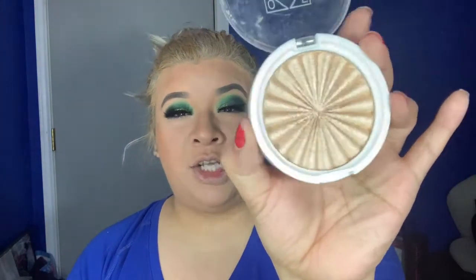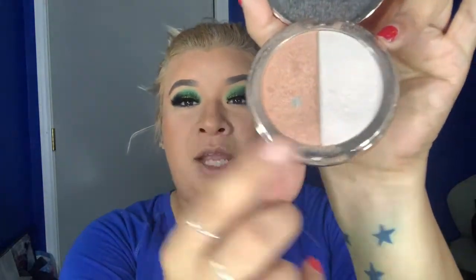Next one is the Ofra. Oh my god, it's Rodeo Drive, which is this really pretty one as well, like a champagne color looking one, which I love. This one is one of my favorites, and you guys can see I'm hitting pan on it, but I use a lot of this one, or I mix it together. And this one is the collaboration with Hart. It's this duo by Elf, and I love this.